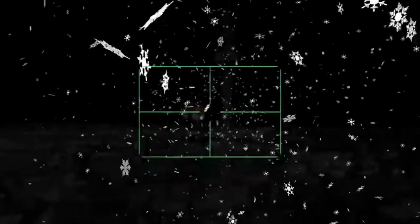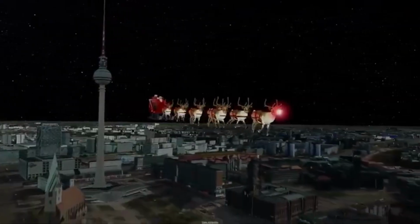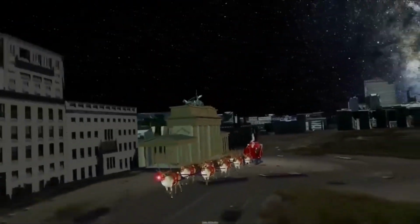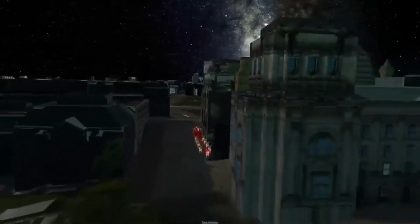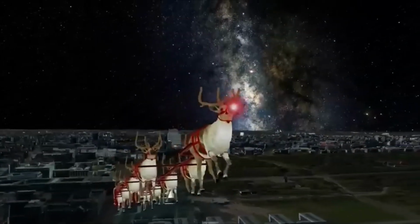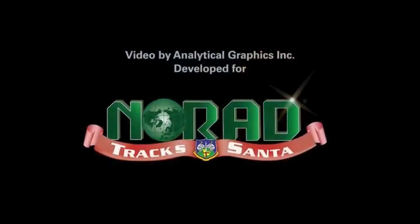Santa knows that Germany is a great place to visit during the holidays, and we've just spotted him over Berlin. We see him flying over the Brandenburg Gate and the Charlottenburg Palace, and he's soaring toward the Berlin Television Tower. It is rumored that Santa enjoys eating Berlin donuts while he's here in the German capital. NORAD will continue tracking Santa on his journey, so stay tuned for more updates as Rudolph and the other reindeer keep Santa on his course, delivering holiday cheer.